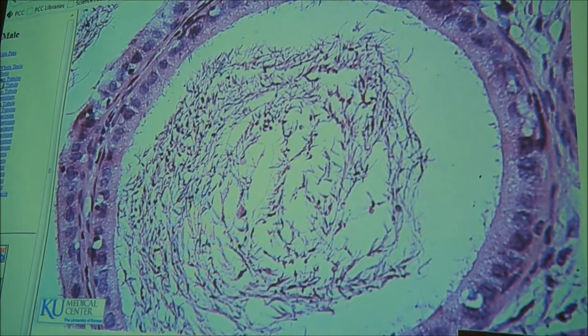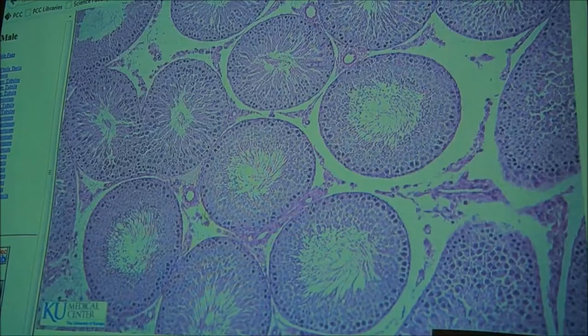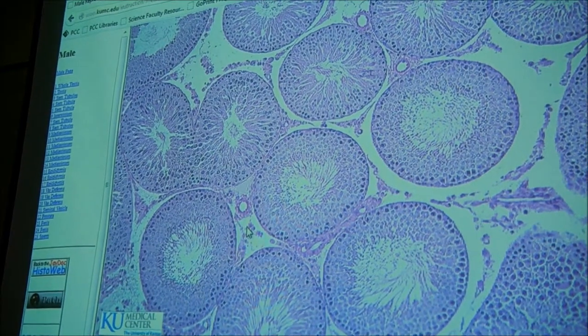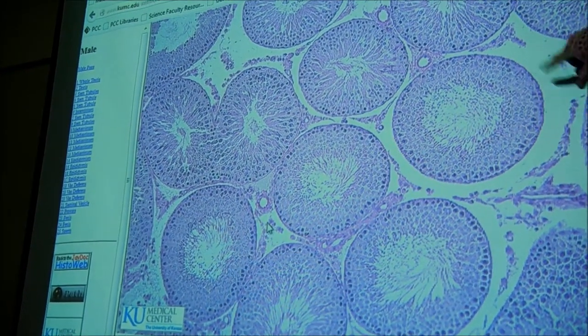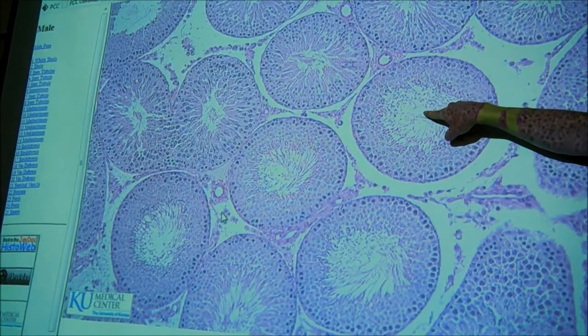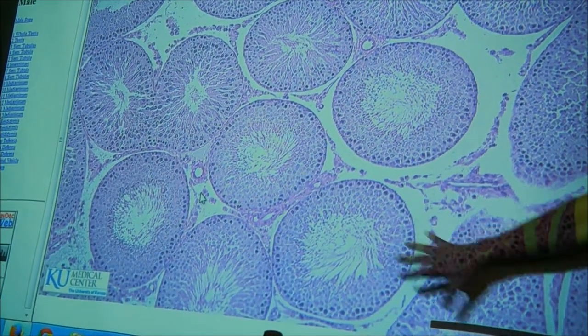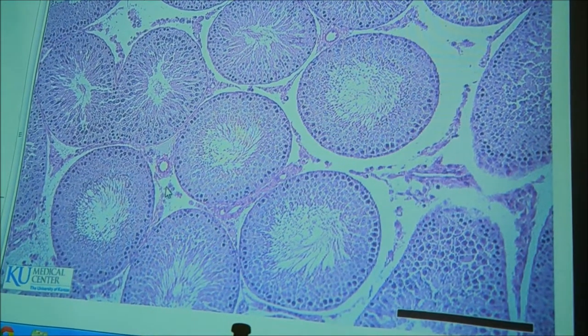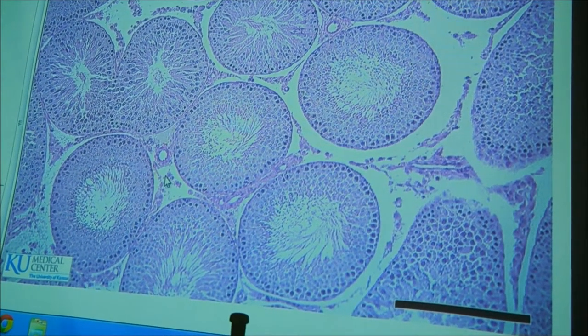So let's go back to testis. Those are little spermies in there, yes. So in a testis, you have lots of circles. There are multiple cells per ring. You'll see the tails pointing in the center. And they're pretty closely put together. They're mostly round. They're not always round, but they're mostly kind of roundish. Right? So you'll see, yes?